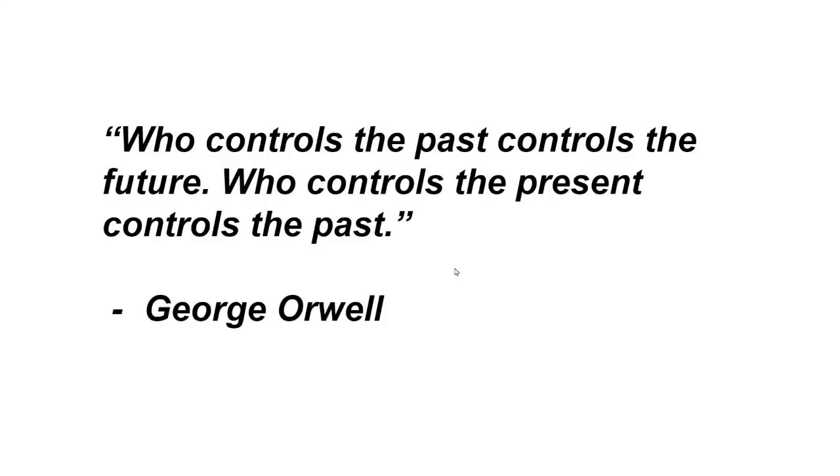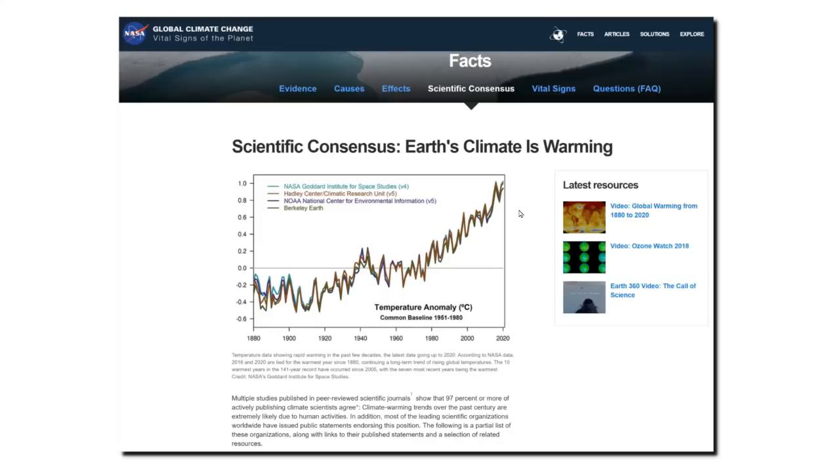George Orwell in his novel 1984 said, "Who controls the past controls the future. Who controls the present controls the past." Government agencies are rewriting temperature history in order to push a political agenda for the future. Politicians want to demonize carbon dioxide in order to seize control of U.S. energy production. So NASA and NOAA are creating fake temperature graphs showing warming which doesn't exist. And then after they create the fake temperature graphs, they blame the warming on carbon dioxide.